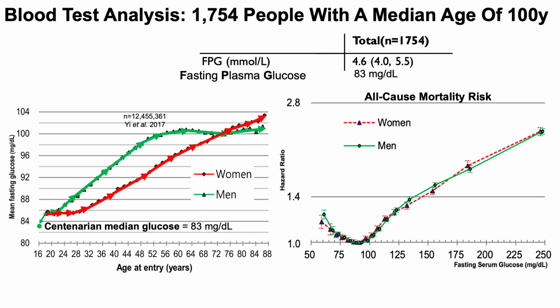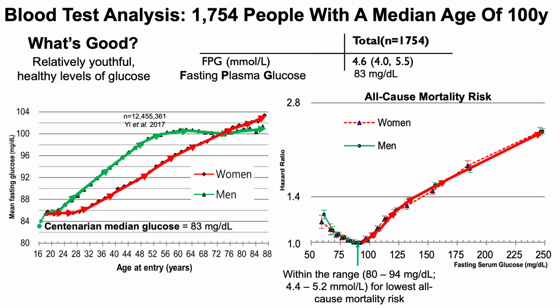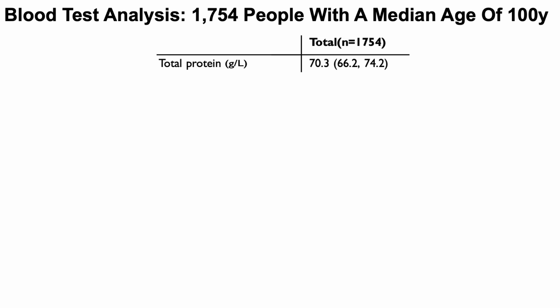Well, what about all-cause mortality risk? There's a J-shaped curve for all-cause mortality risk in its association with blood glucose levels. And we can note that the centenarian data is within the lowest range for all-cause mortality, which is 80 to 94 milligrams per deciliter. Note that as blood glucose levels increase during aging, correspondingly, we can see that all-cause mortality risk increases for relatively higher levels of glucose. So in terms of what's good, to start, we can see that these centenarians have relatively youthful and healthy levels of glucose.